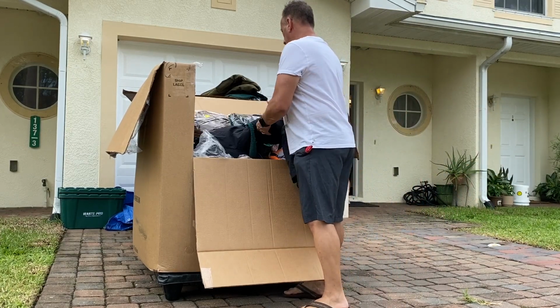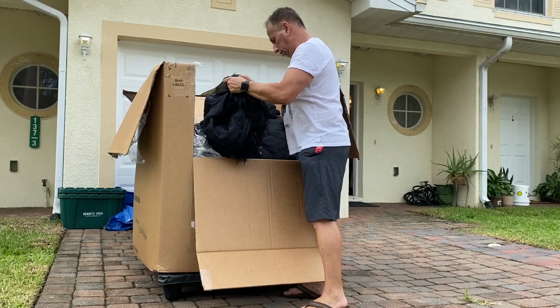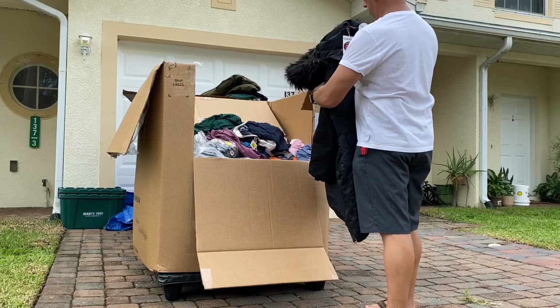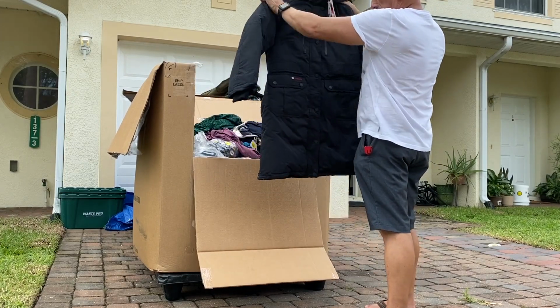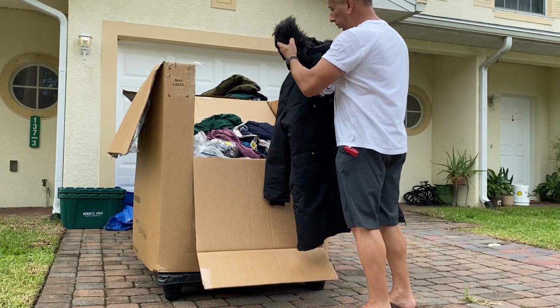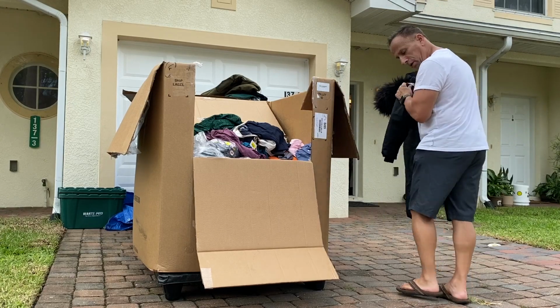So another big jacket. Oh, loving these Canadian weather gear jackets. So again, new with tags. This is a size large. Oh, it looks huge. This is a really heavyweight jacket. This is going to keep you warm for sure. This is a really quality jacket. This is a size large.